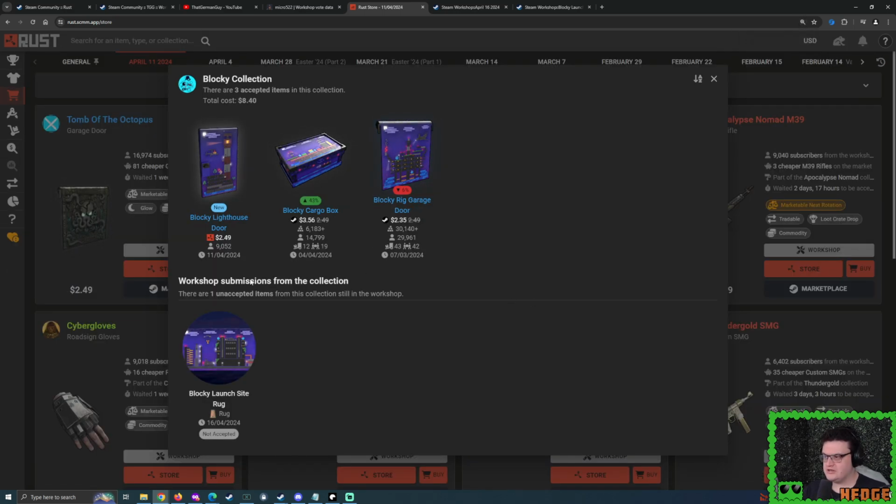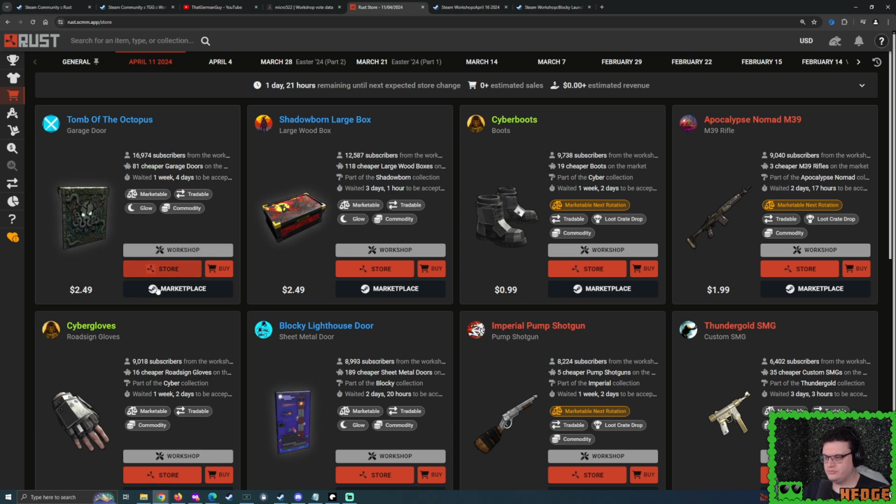We also have to consider this. How many potential deployable collections could we see in the running for a collection continuation, with one of their skins to be accepted? Because with this current Rust door, Shadowborn, Blocky, it also looks like Tomb of the Octopus potentially might be turning into a collection. We'll see, I'll show you that in a second. But yeah, there's a lot of deployable collections currently in the running trying to get a skin accepted. Are they going to be competing with each other for a spot, or are they still going to be accepted along with each other? I don't know, but I have to point that out.